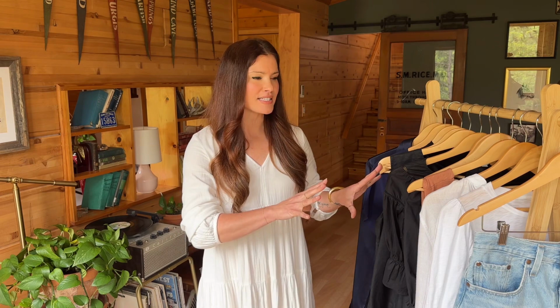So I thought it would be really fun to run through 7 style rules that should always be broken. This is a way for you and me, definitely, to just get back into our closets and fall back in love with what we have.